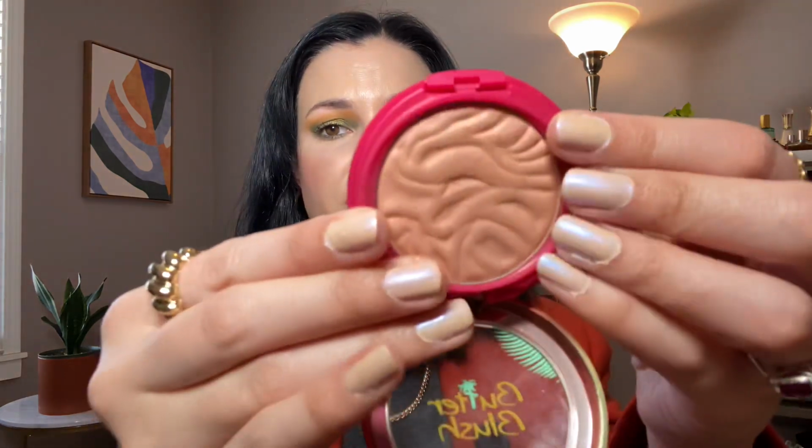Alrighty, the first item that I had was this blush from Physicians Formula. This is the Butter Blush in Vintage Rouge, and I really enjoyed using this. It is a very neutral color, like a pinky neutral. I do really love it though, and I still have the Butter Bronzer too. I use that one quite a bit, and that's currently in my Project 10 uses.